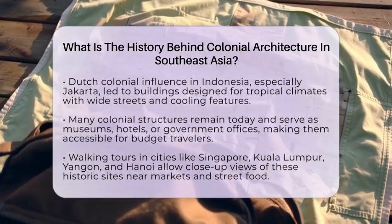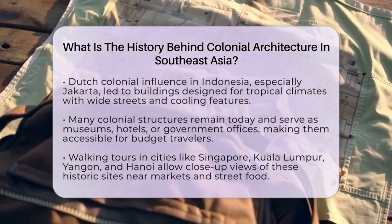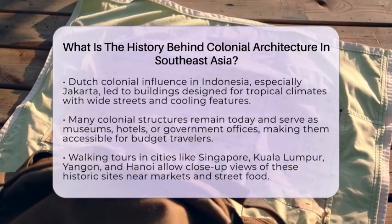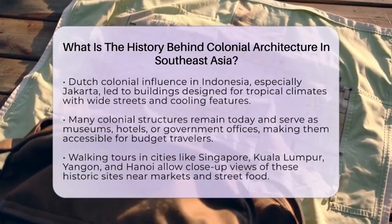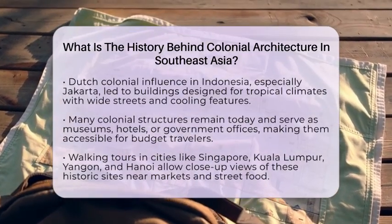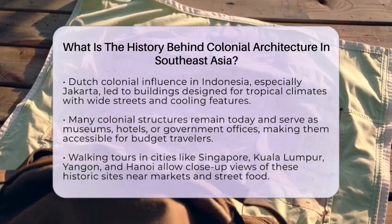In Indonesia, Dutch colonial architecture left a mark, especially in Jakarta. Dutch urban planning adapted to tropical conditions, with wide streets and buildings designed to stay cool. Many of these structures are still standing today and are now popular sites for travelers on a budget.